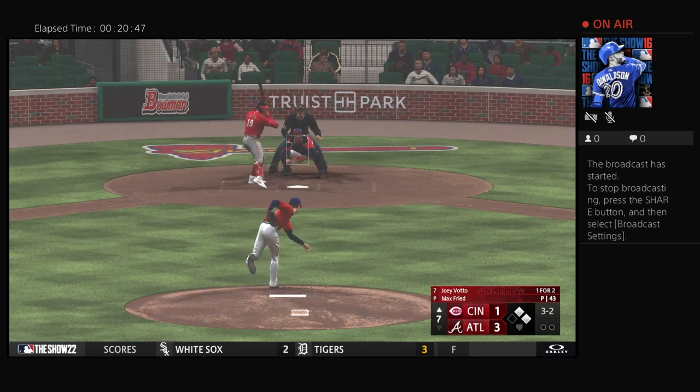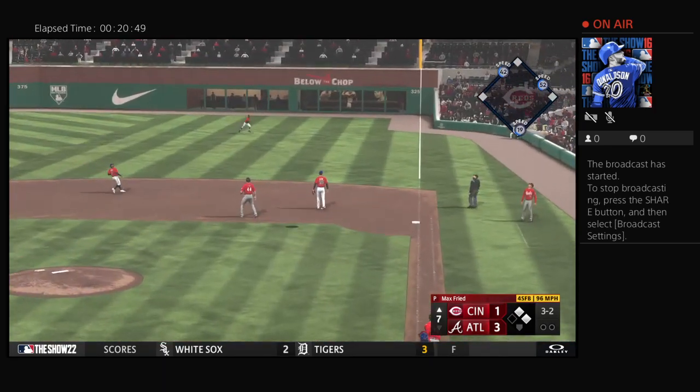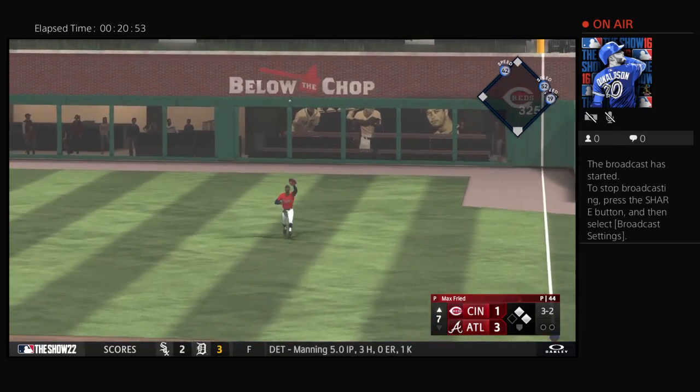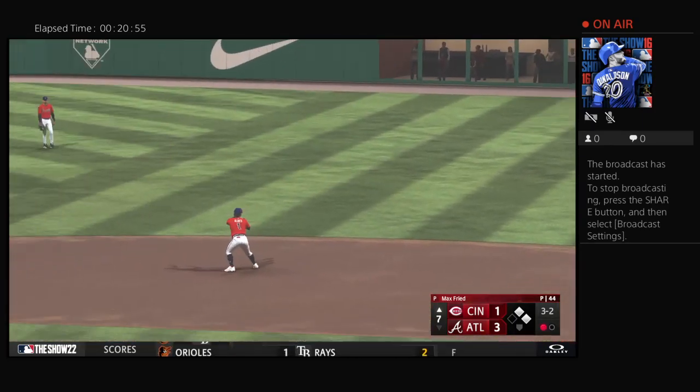Now it's going to be Joey Votto hitting. Air, right field. Hank under it. And there's one down.